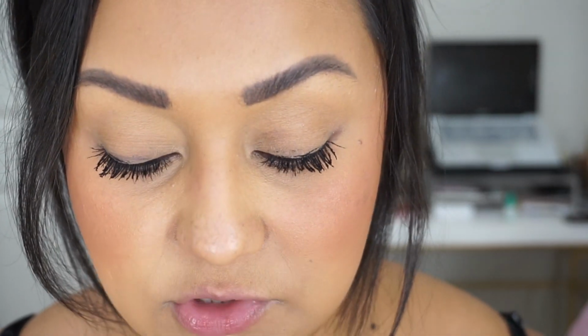I don't know that this mascara will replace my Extended Play Giga Black Lash. So good. So this is what the lashes are looking like. Again, I know I have some mascara on the top there.